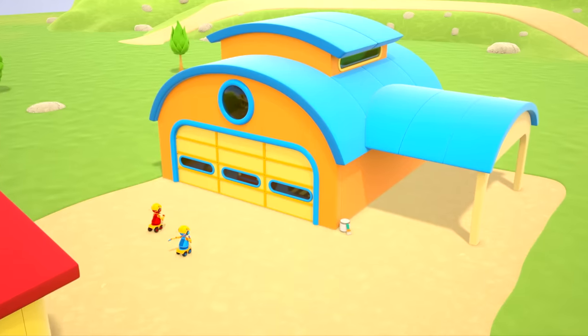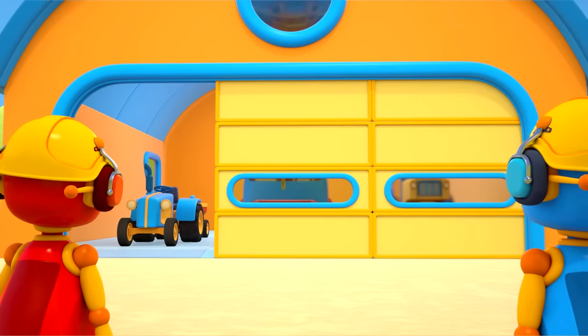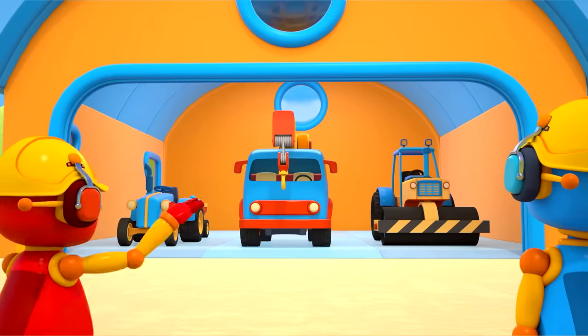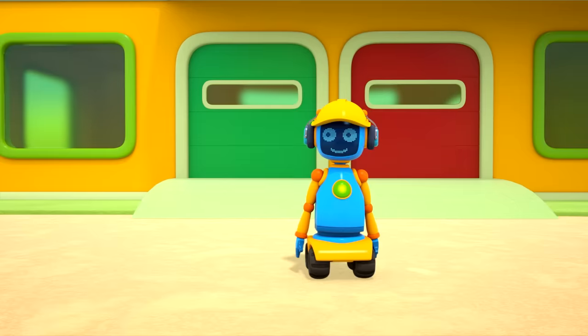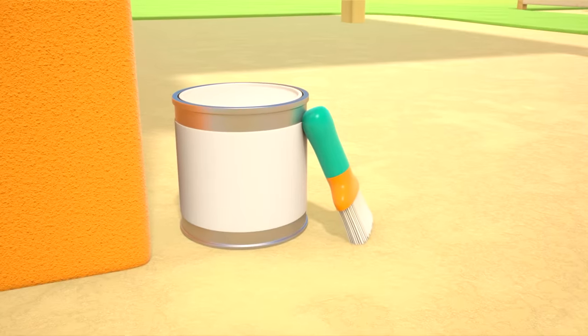The robots are at the garage. They have to choose the right vehicle. Where's the steamroller, robots? There it is, on the right. Take the steamroller to the tunnel and grab some paint.